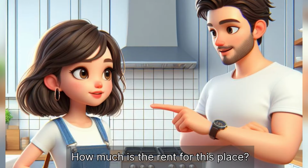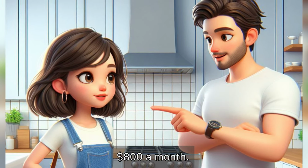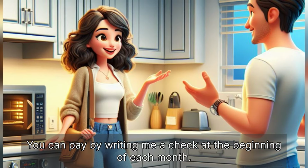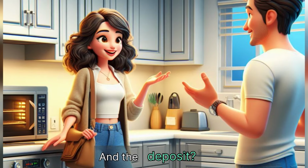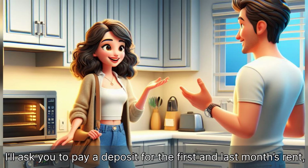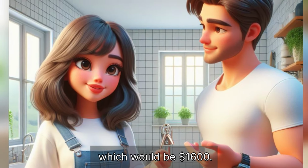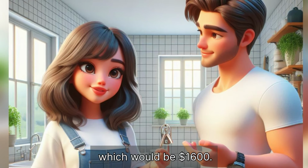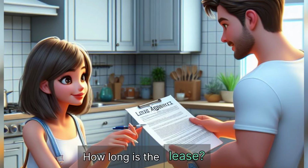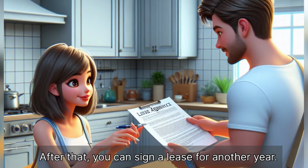How much is the rent for this place? $800 a month. You can pay by writing me a check at the beginning of each month. And the deposit. I'll ask you to pay a deposit for the first and last month's rent, which would be $1,600. How long is the lease? 1 year. After that, you can sign a lease for another year.